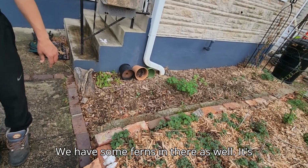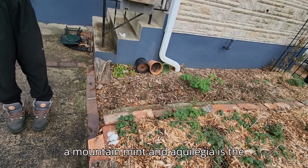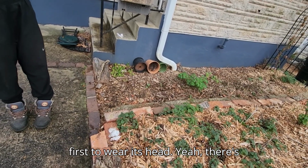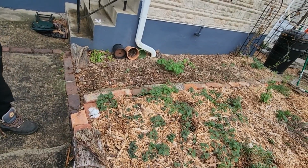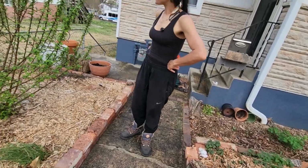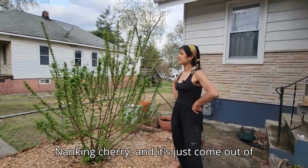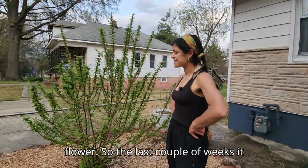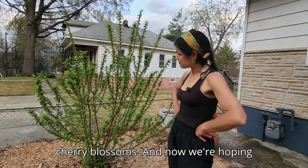We have some ferns in there as well. It's a mountain mint, and aquilegia is the first to rear its head. Yeah, there's another bleeding heart, and then a blackberry over there, trailing blackberry. Awesome. This over here is our bush cherry, our Nanking cherry, and it's just come out of flower. So the last couple of weeks it was covered with really pretty bush cherry blossoms.